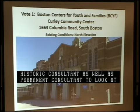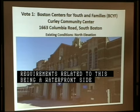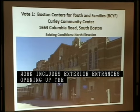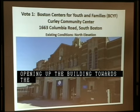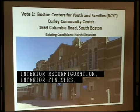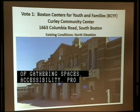Work for this project includes building envelope repairs, exterior entrances and stairs, opening up the building to some of the exterior views towards the harbor, some interior reconfiguration, interior finishes, establishment of gathering spaces, accessibility, providing an elevator, mechanical, electrical, plumbing, and fire protection work, and some limited site work.